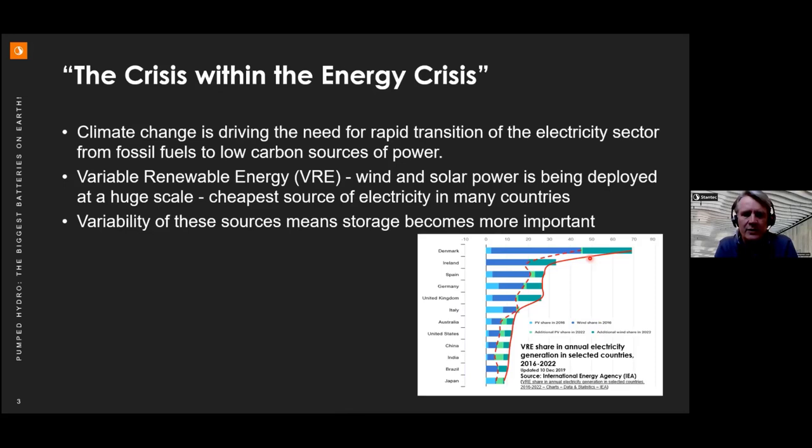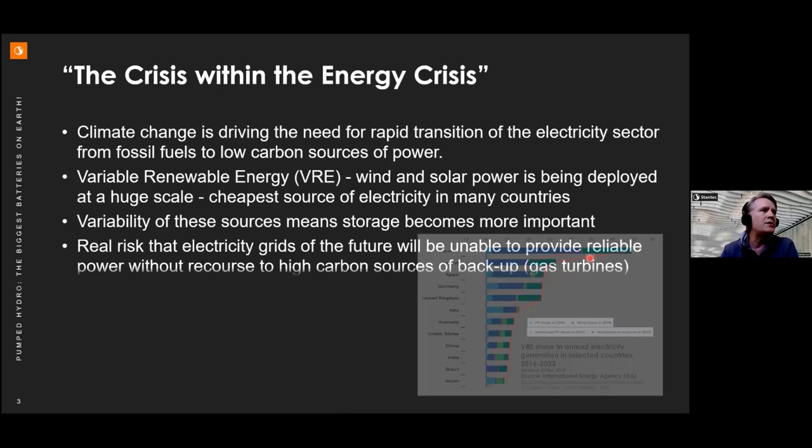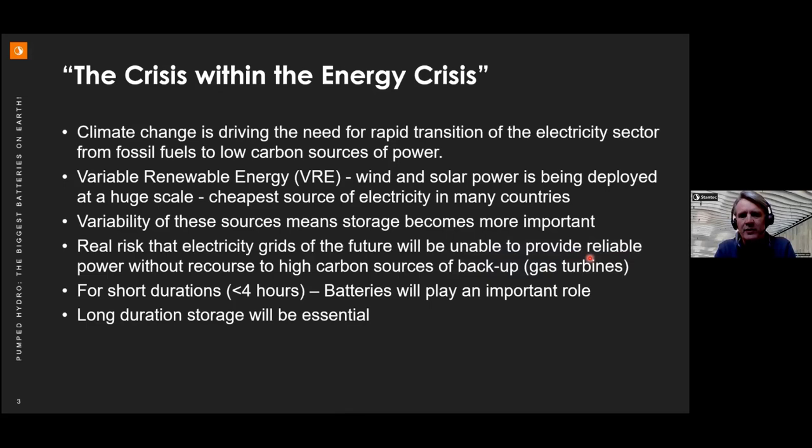Batteries do certainly have a role to play in the future energy mix, but it's long duration that will be needed going forward. So what are we doing as an industry to address this?